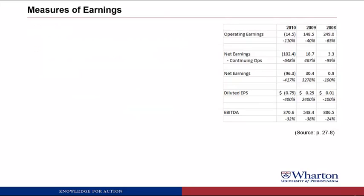Okay, let's first take a look at some of these measures of earnings. So I've pulled in some results from pages 27 and 28 of the report. I'm not going to bring that up. You can go and look at that if you want to see exactly where these come from, but I've got the dollar amount and the percent change for each item.